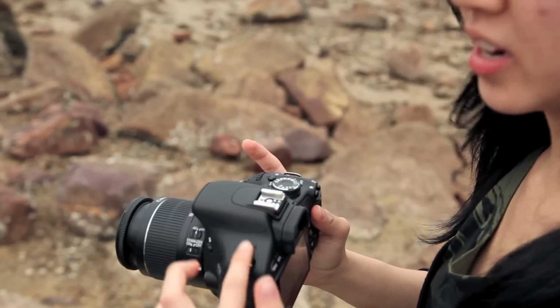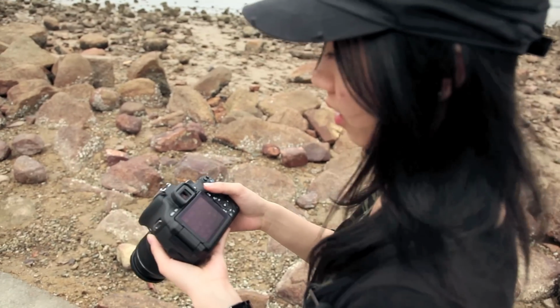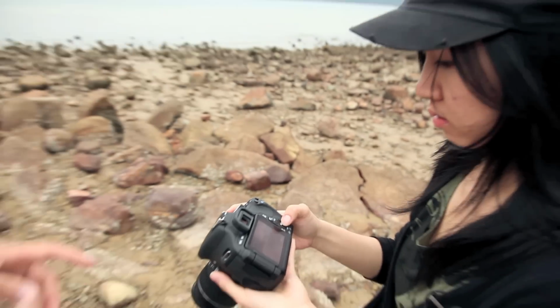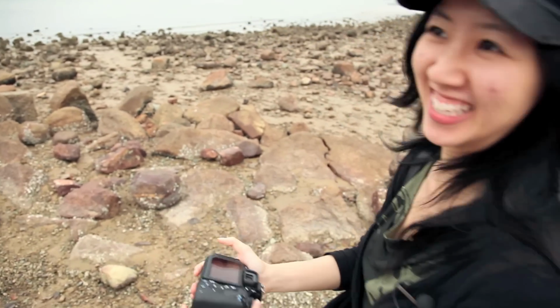There's no screen there, so I don't know what. It's all on this screen. Oh, okay. She's from Australia, so everything over there is upside down. Yep, that's how I do it. Okay.